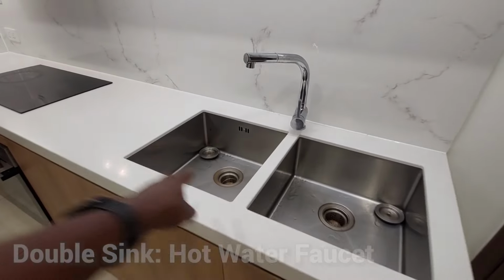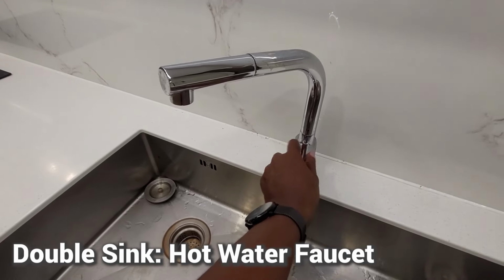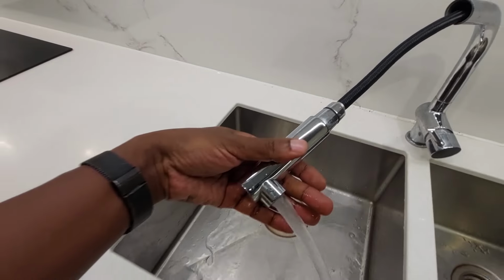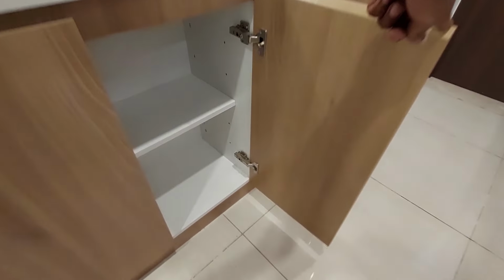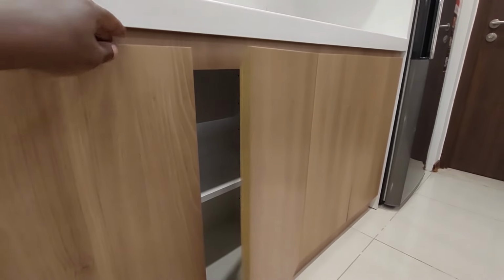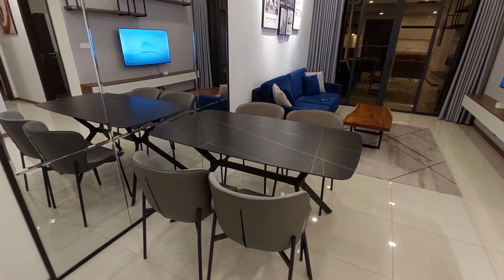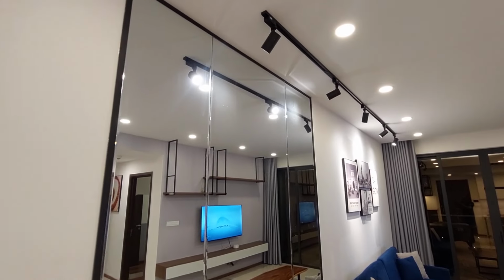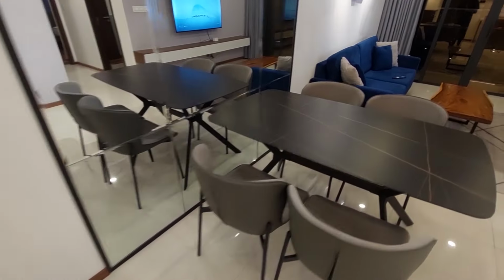So you got a double sink, which is really awesome. Hot water is central in all of the faucets here. And this is a pull-out sink, really nice feature there. Also a feature, all the cabinet doors are soft close. Dining room table is really nice. You got a full stone table there. And look at this floor-to-ceiling mirror here. Really nice touch there. Makes the space feel a lot bigger.